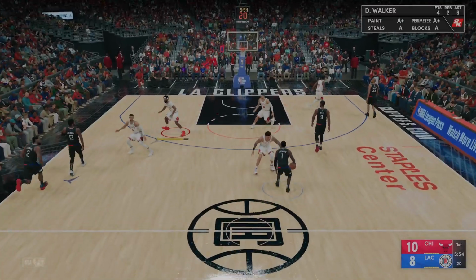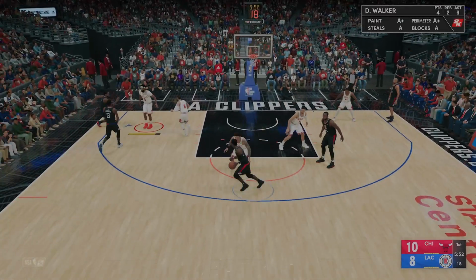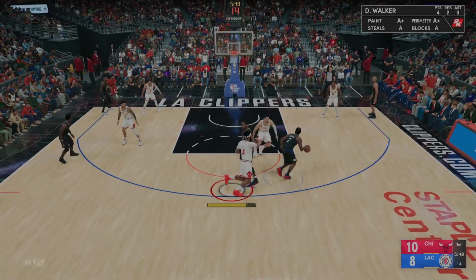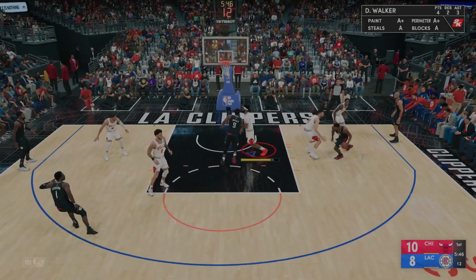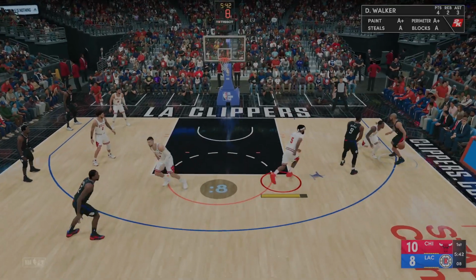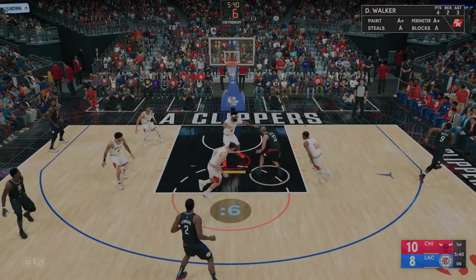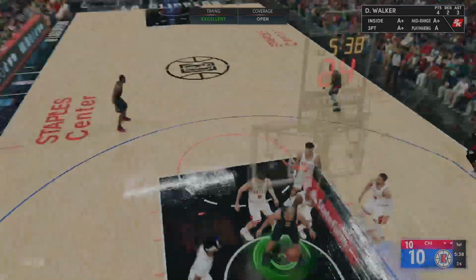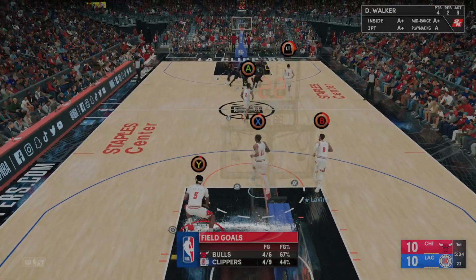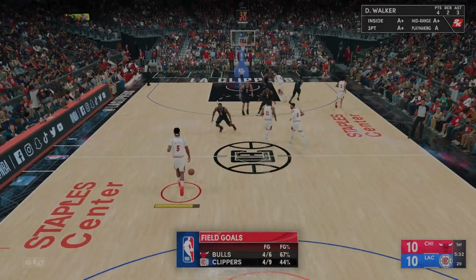Not something we can say about all the league's big guys. Checks and dishes to Leonard. Ibaka with a screen on Walker. Outside for Batum. His second shot goes in, off to a good start, 2 for 2. And their post play has been really solid right off the bat.